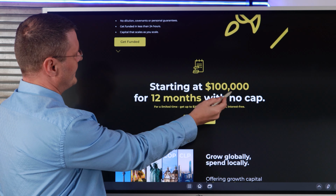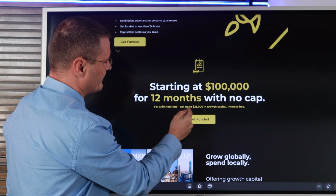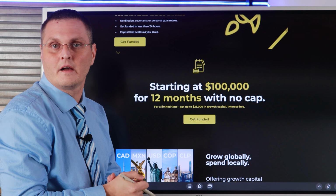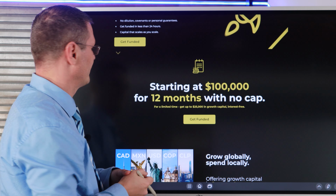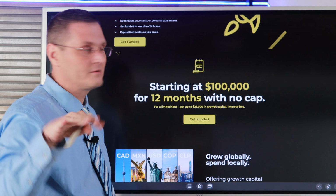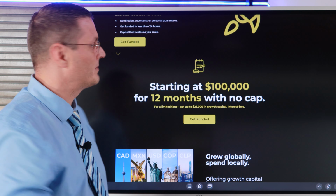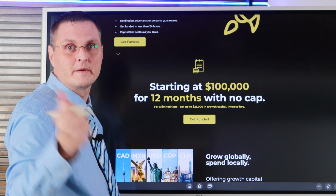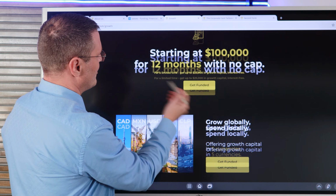As it says here, starting at $100,000 for 12 months with no cap. But for a limited time, get up to $25,000 in growth capital, entrance free. So there's no APR or anything for the first $25,000 for the first 12 months. The loan isn't a minimum of $100,000. They'll do lower than $100,000, as it says here, the first $25,000. Exact numbers, I don't know, but you saw on the screenshot before, it said $10,000, so maybe $10,000 is their minimum. I'm guessing. You can read more about that on their website.